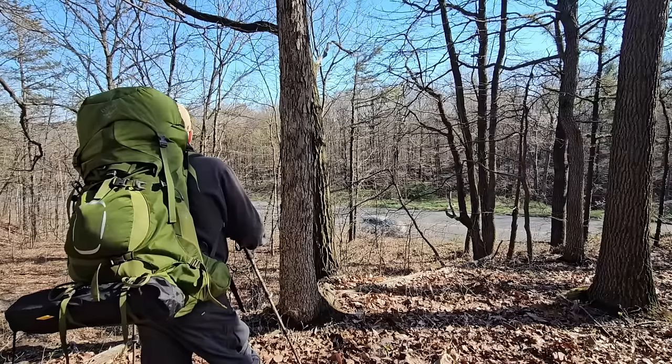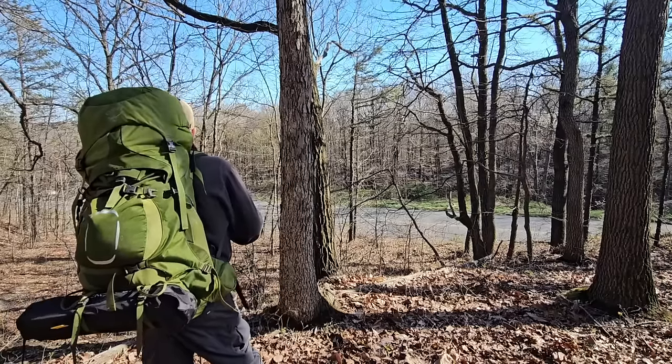Where are we at and what are we doing? So where we're at, we're in the middle of the woods. And what are we doing? Well, we're gonna hammock camp next to this busy road. Oh my goodness, this is busy.